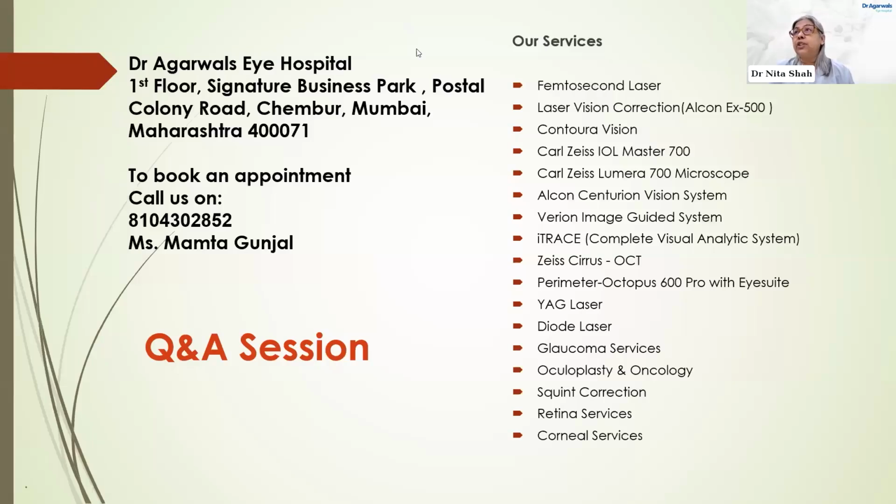The important thing is to put lubricating drops regularly if you're working in front of the computer for long hours, because the blink rate tends to reduce and therefore the eyes tend to dry up, causing a lot of strain, blurring of vision, change of power, etc. So definitely you should go in for good quality spectacles and see that the power is checked very accurately, not checked online or at home where you don't have the correct armamentarium to do it accurately, and then go ahead and make the glasses.